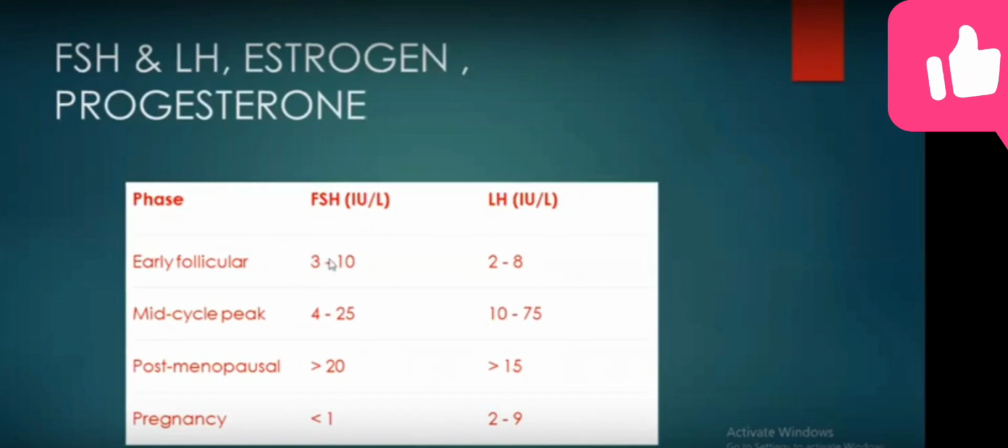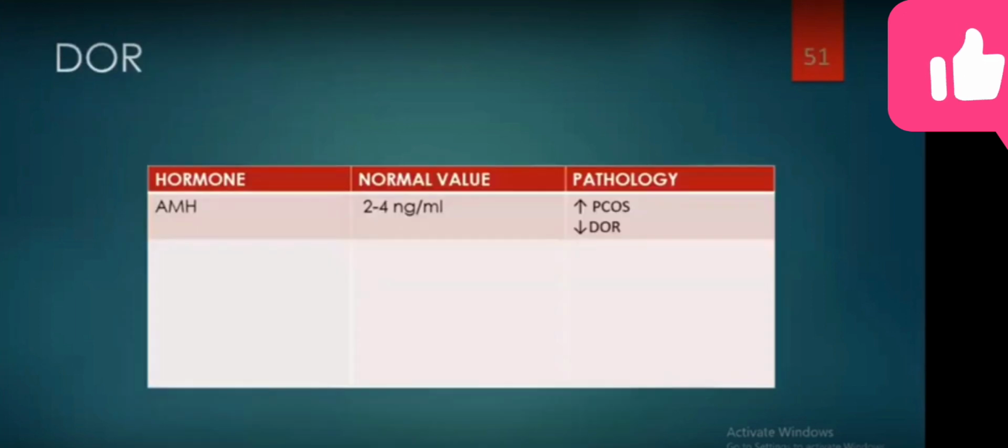So an increased FSH and LH indicates that the ovary is not functioning properly. For diminishing ovarian reserve, the AMH value is also checked. The AMH hormone is evaluated on day 2 or day 3. In that, you will get a normal value of 2 to 4 nanogram per ml. If it is less than 2 nanogram per ml, we can assess that the ovarian function is low. If it is more than 4, it indicates an increased risk of PCOS.